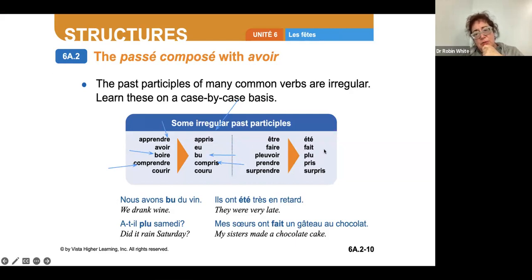Now let's look at pleuvoir, the irregular ending for pleuvoir. It's plu. It rhymes with bu, but it's a totally different ending. So you have pleuvoir and boire, and here it's an RE verb, and here it's an IR verb, but the past participles are the same. So these you just have to learn by trying to remember them. Let's look at each one.